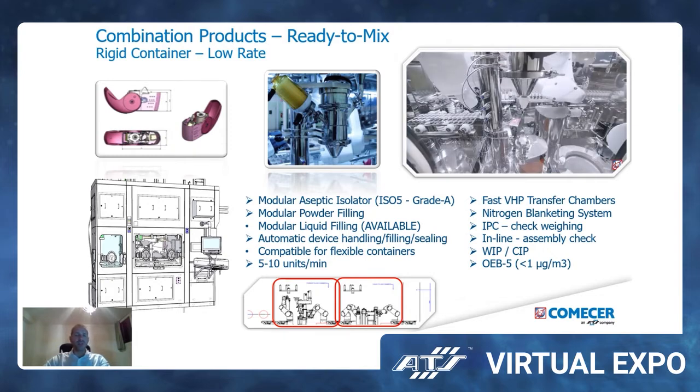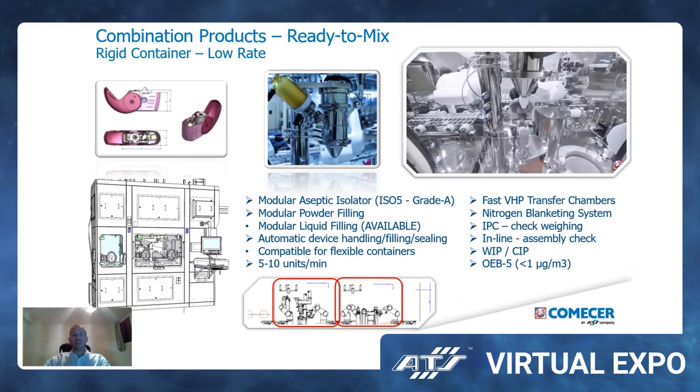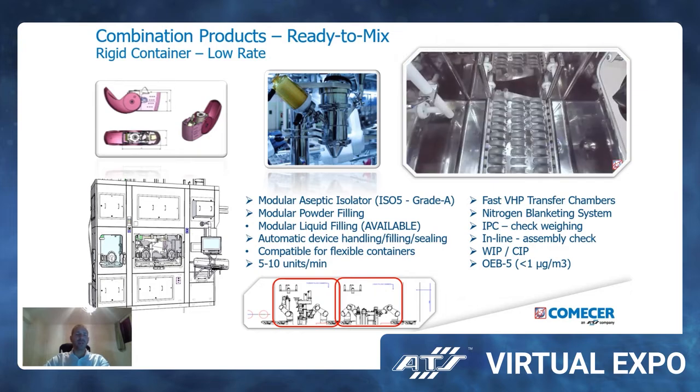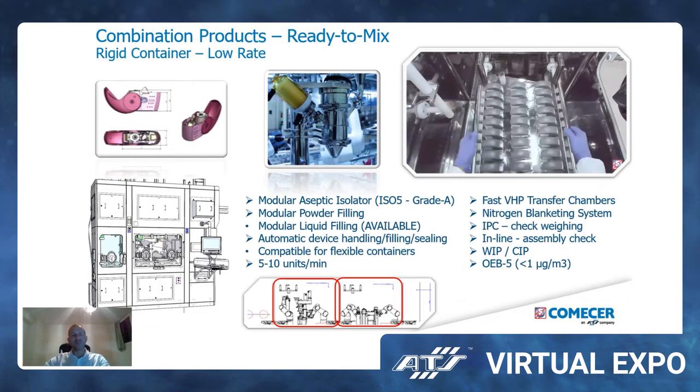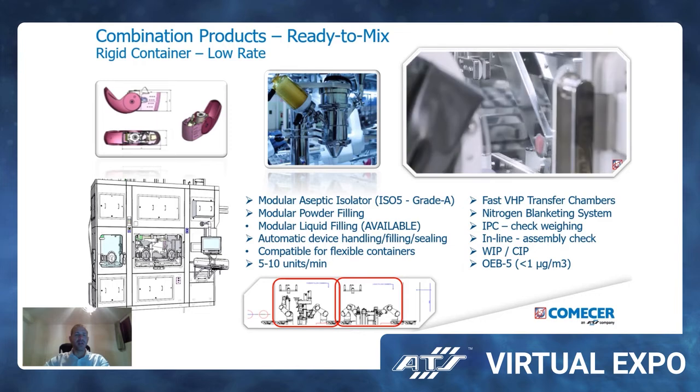Leveraging on the robot flexibility with few changeovers, it's possible to change also the container type, maintaining a rigid container. The devices are transferred into the isolator through a fast VHP decontamination chamber, and then they are processed in the main chamber before getting out from the opposite side. The system is fully enclosed within an aseptic isolator, ISO 5 grade A.